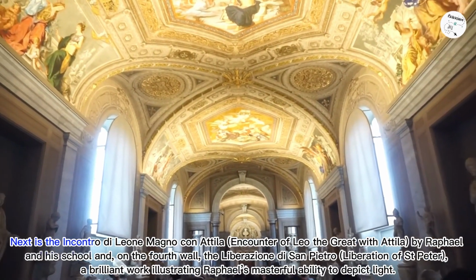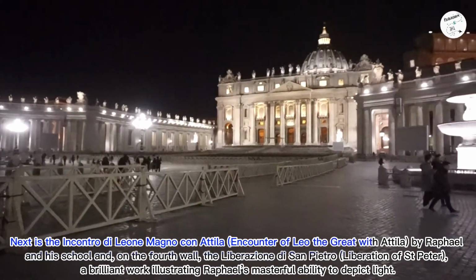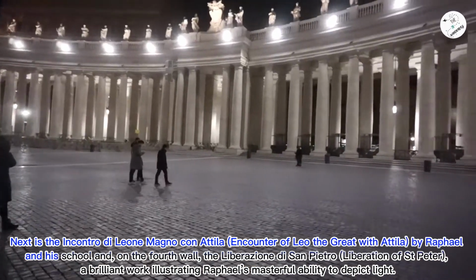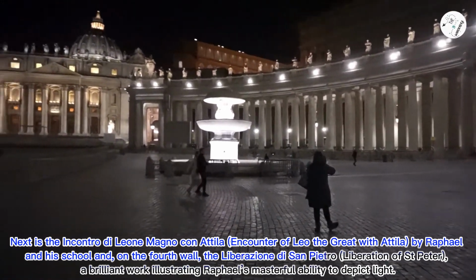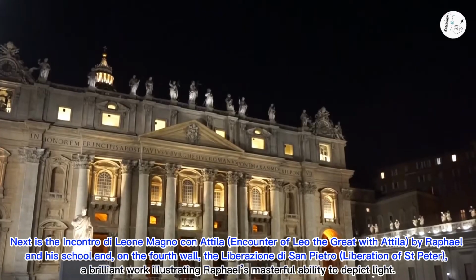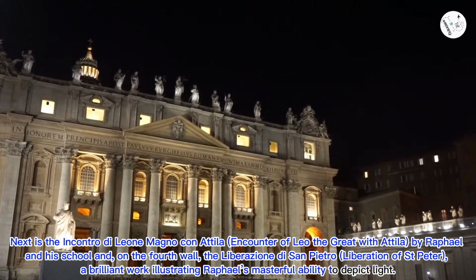Next is the Incontro di Leone Magno con Attila, Encounter of Leo the Great with Attila, by Raphael and his school, and on the fourth wall, the Liberazione di San Pietro, Liberation of St. Peter, a brilliant work illustrating Raphael's masterful ability to depict light.